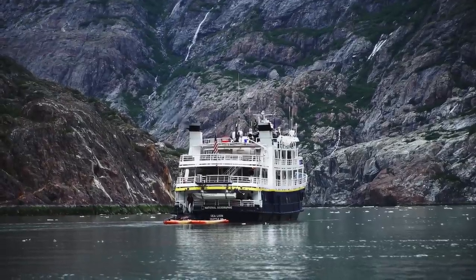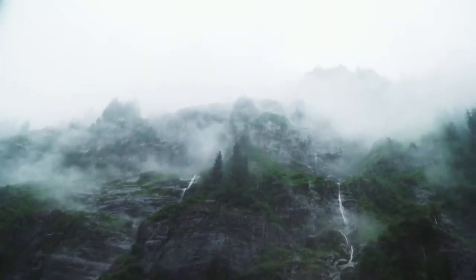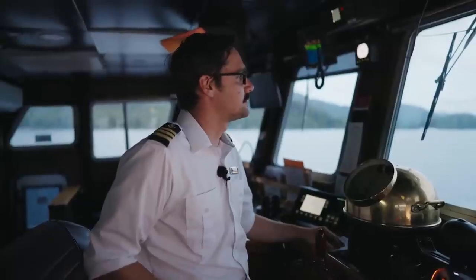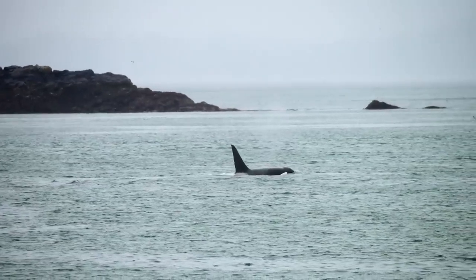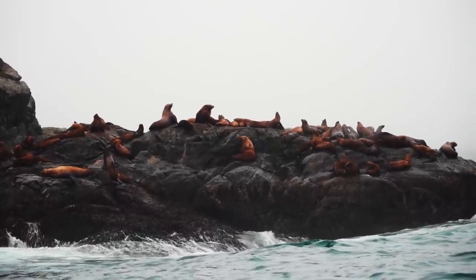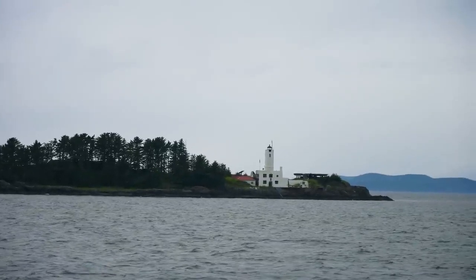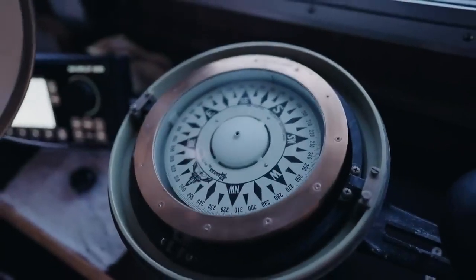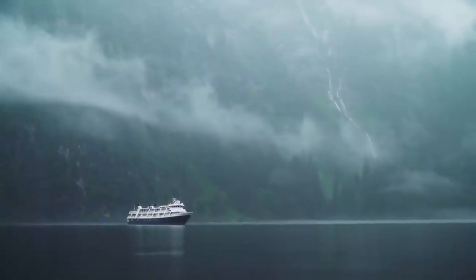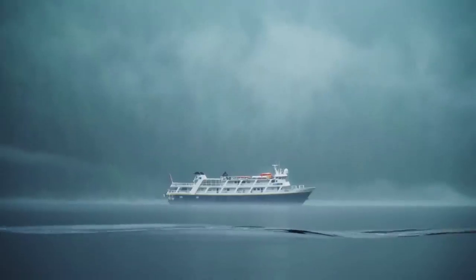Hopefully get out and explore the wilderness that Southeast has to offer, tuck into a few really neat little places and see what kind of wildlife we can find along the way. You never know what we're going to see, so that's always part of the excitement, is the unknowns and the unexpecteds. The Sea Lion's a great small little ship, really nimble, and allows us to get into a lot of really unique places that the bigger ships can't always get into.